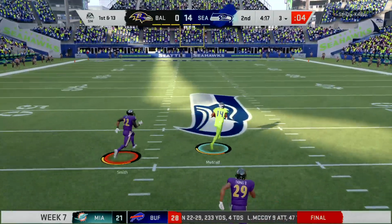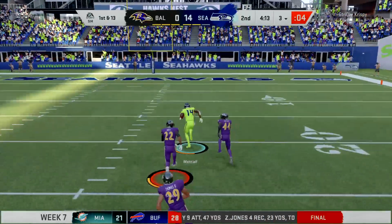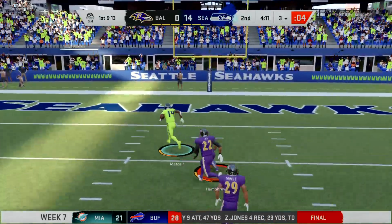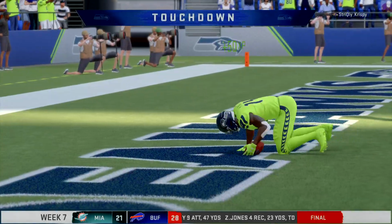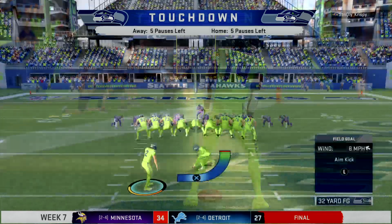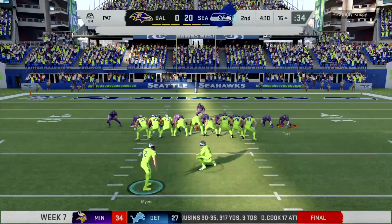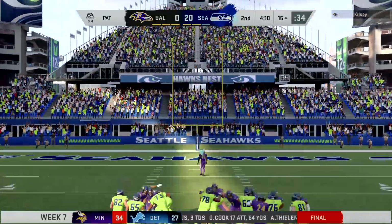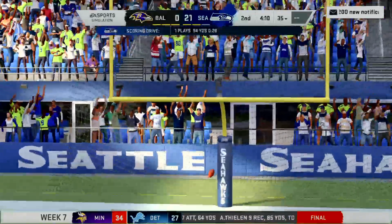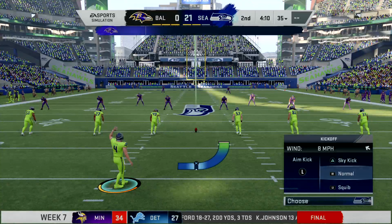It's a foot race. Over the middle, that's caught by Metcalf. The 30, 20, and all the way in, touchdown Seattle. DK Metcalf, 97 yards. Here the Seahawks are able to stretch that lead out a bit further. Myers connects on the PAT, and that makes the score 21-0.